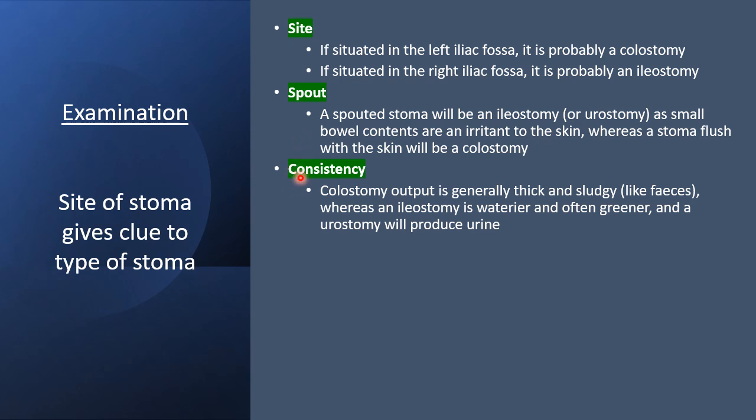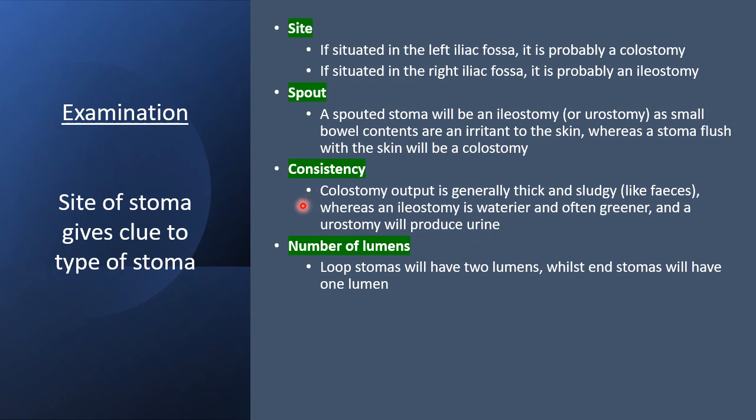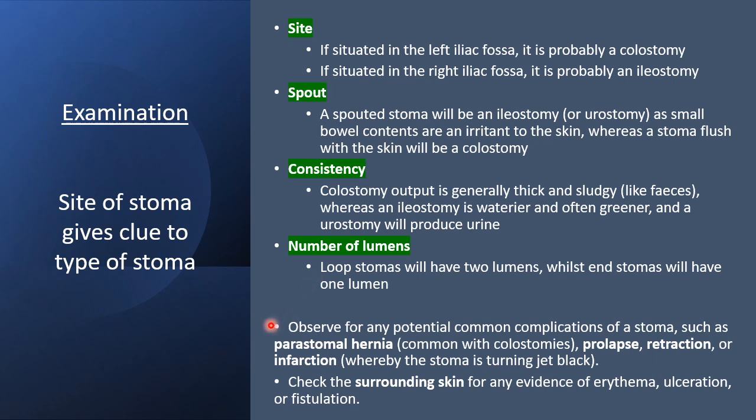Consistency of the contents. Colostomy output is generally thick and sludgy like feces, whereas an ileostomy is waterier and more green, and a urostomy will produce urine. Number of lumens is another important finding. Loop stomas will have 2 lumens, whilst the end stomas will have 1 lumen. Observe for any potential complications of a stoma, such as peristomal hernia, prolapse, retraction, or infarction. Check the surrounding skin for any evidence of erythema, ulceration, or fistulation.